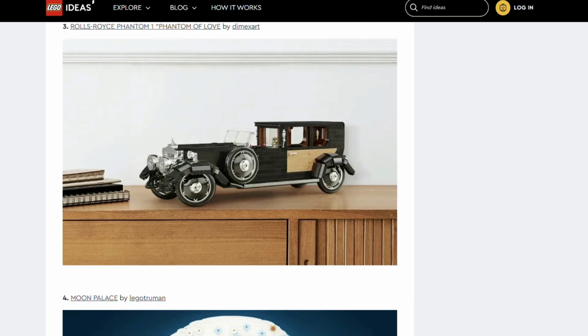If vintage cars are your thing, this Rolls-Royce Phantom 1, Phantom of Love by Dimex Art, might be the set for you. What a stunning model. Some of the shapes here look interesting. I can imagine this would be a very fun build. Old cars used to be so classy. I wouldn't object to being driven around in it. Yeah, that's not going to happen, so LEGO is the best I can hope for.